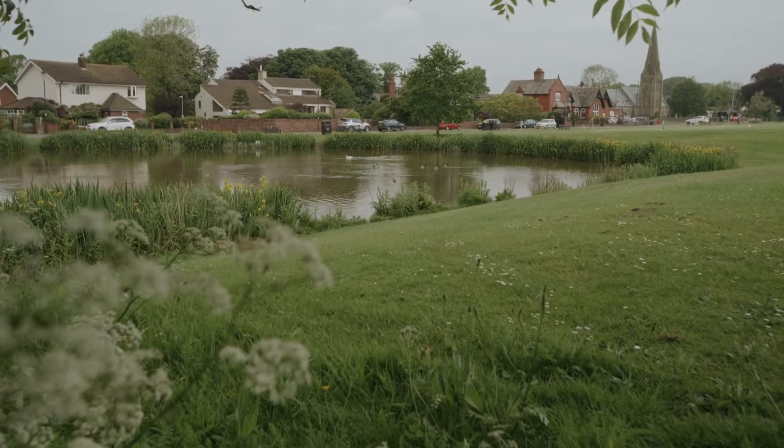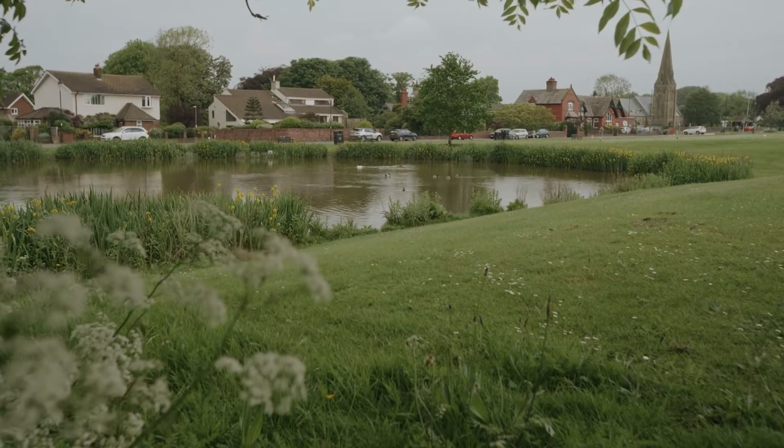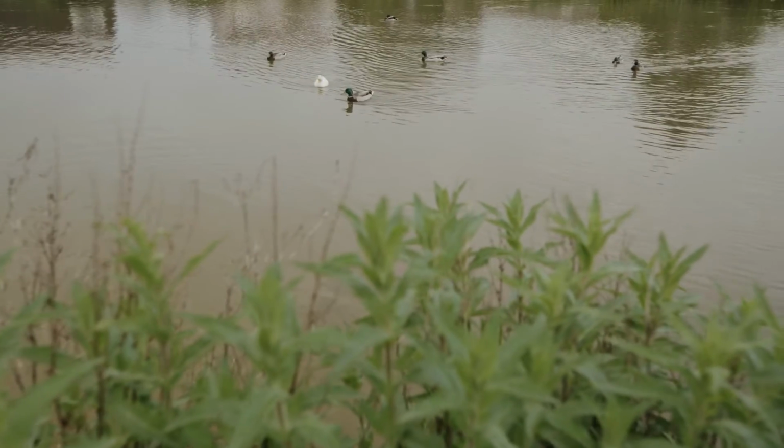Now, this morning you join me from the Green on Wrea Green, affectionately known by locals as the Dub. A big open green space rich with nature. We've got ducks swimming in the pond just behind me. The perfect spot to sit down, kick back and enjoy a picnic with your nearest and dearest.